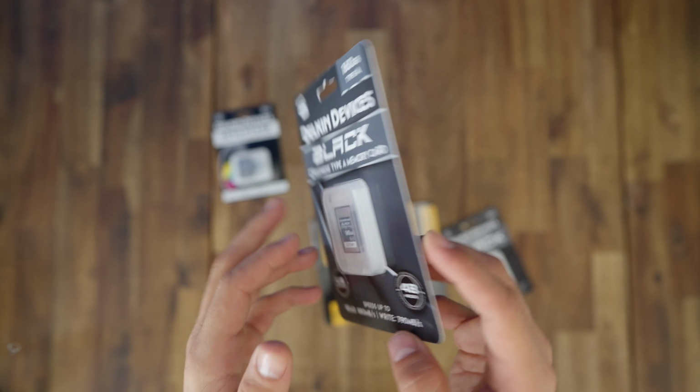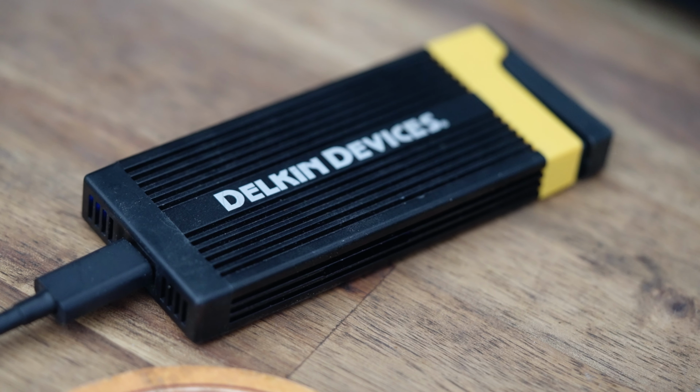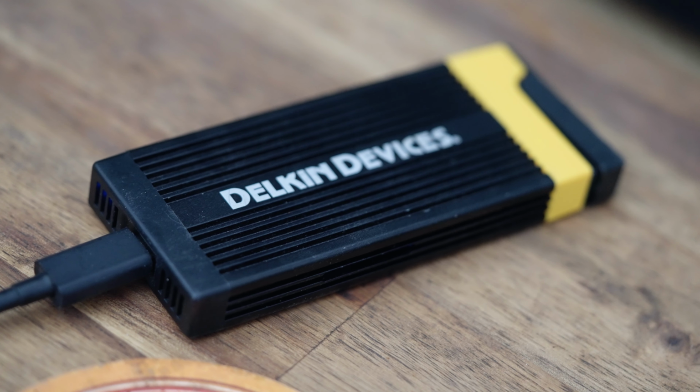Talking about editing, I use Delkin CF cards in my Sony a7S III, so I attached the Delkin CFexpress card reader in one of the USB-C slots. You cannot miss the electric keyboard under my floating studio displays, so yeah, I am an enthusiastic piano learner, but I'm terrible.